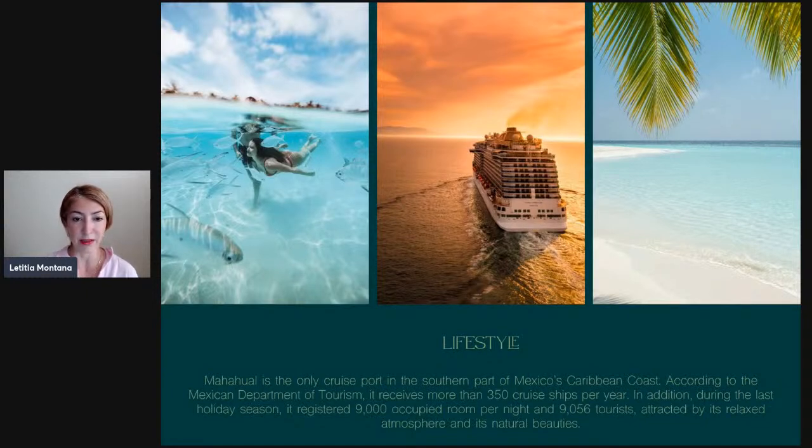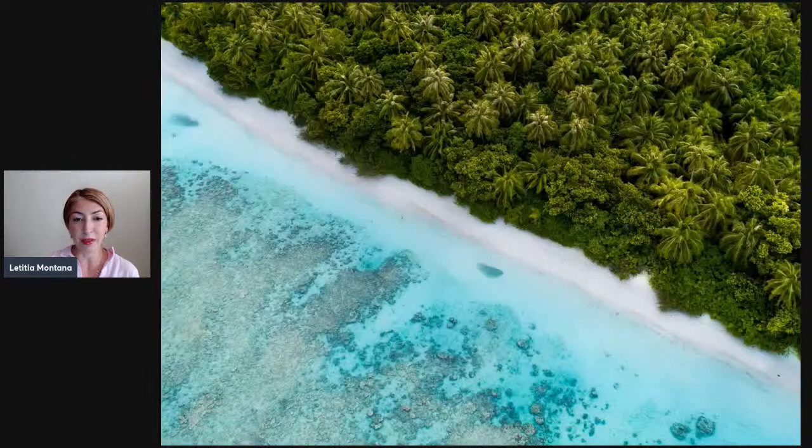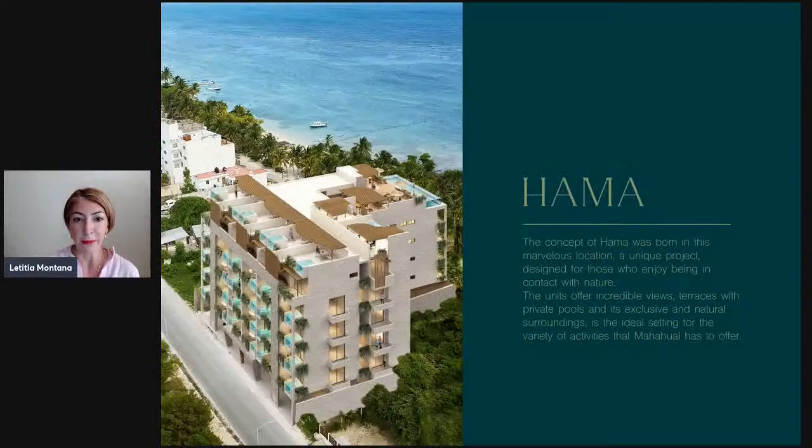Let me see if I can find this slide. According to the Mexican tourism data, it receives more than 350 cruise ships per year. In addition, during the last holiday season, it registered 9,000 occupied hotel rooms per night and 9,056 tourists attracted to its relaxed atmosphere and natural beauties. So it's definitely an increasing travel destination.